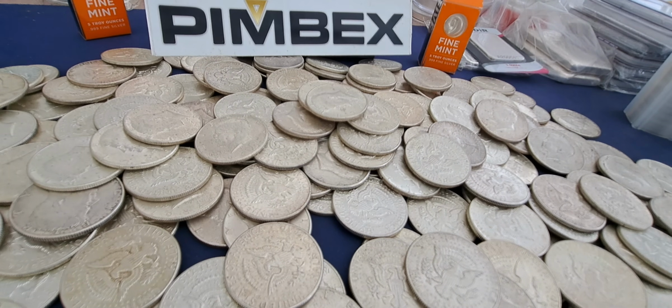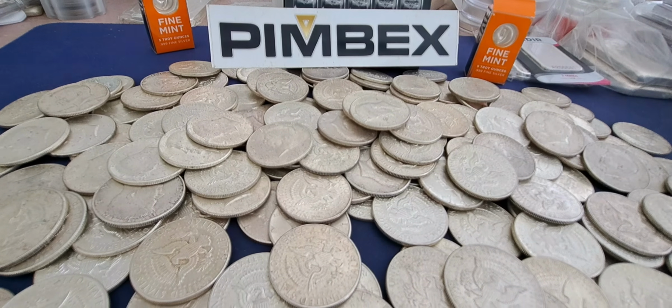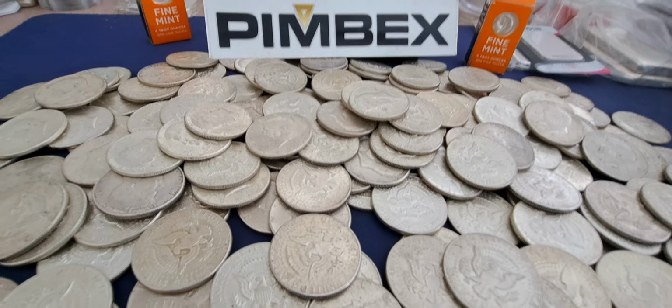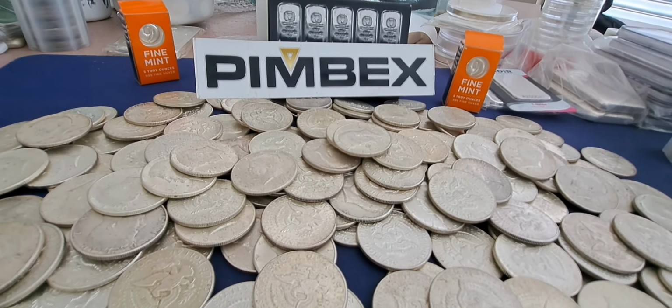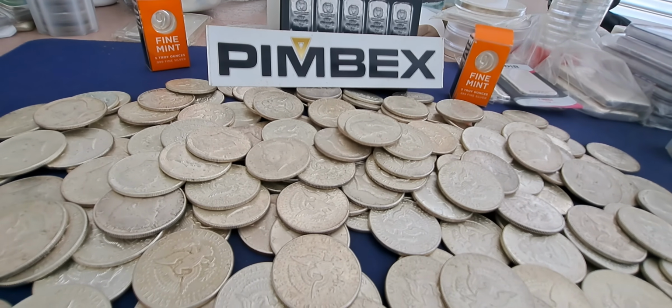They keep running their sale. How much longer? You can see the prices are going up every single week, folks. Gotta fix the camera. They're going up every single week, it seems like. Price goes up, folks. Your prices are going to be going up as well. Let's get into the melt prices, folks.